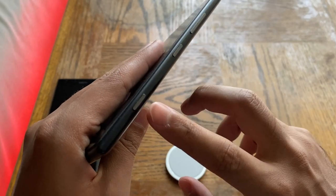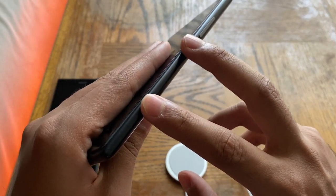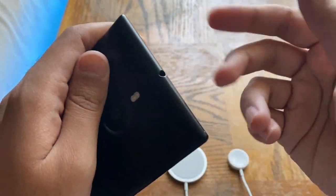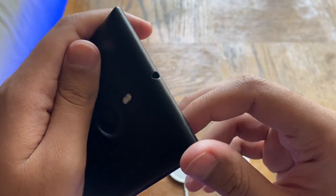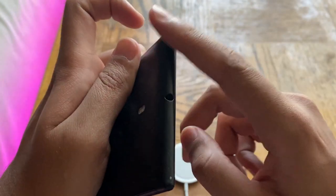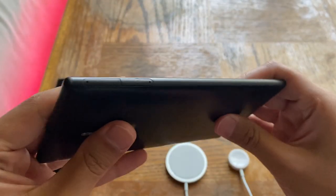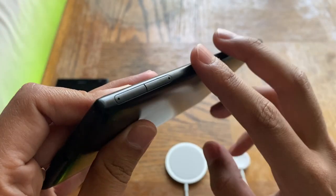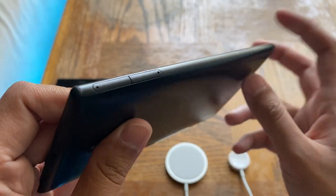We have the power button, and we have the camera shutter button as well. So half press to focus, full press to take a photo. Up at the top, we have the single 3.5 millimeter headphone jack, and that's about it at the top. On this side, we have the expansion slots. We have the micro SD expansion slot and the SIM card slot as well.